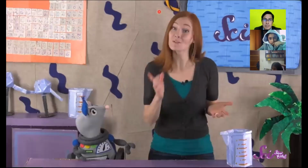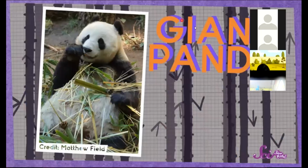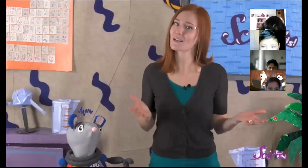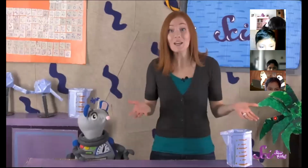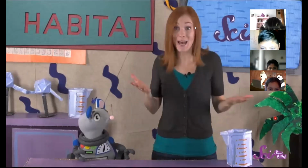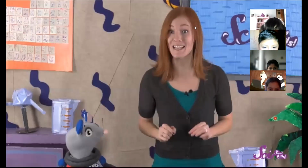The animals you and I know as pandas are actually called giant pandas, and they're bears in the same family as brown and black bears. And pandas, like all animals, need certain things to live, like food, water, and a place to sleep and be safe. We call the place where an animal has all of these things that it needs to live its habitat. The place where you live is your habitat, but let's find out what a panda's habitat looks like.